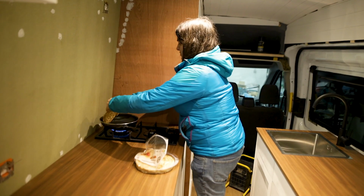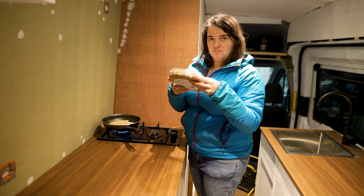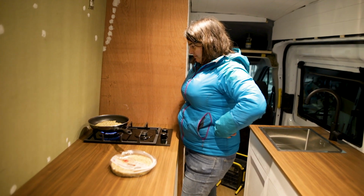How does this work? No idea how long this takes. I think it's just like a minute. It says 1 minute. How long is this going to take?